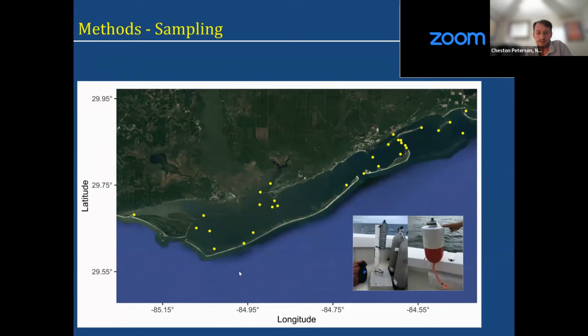If I don't have any questions about this part, I wanted to give a chance in case there are any questions on the methods and sampling, but otherwise I'll move on to some of the results.